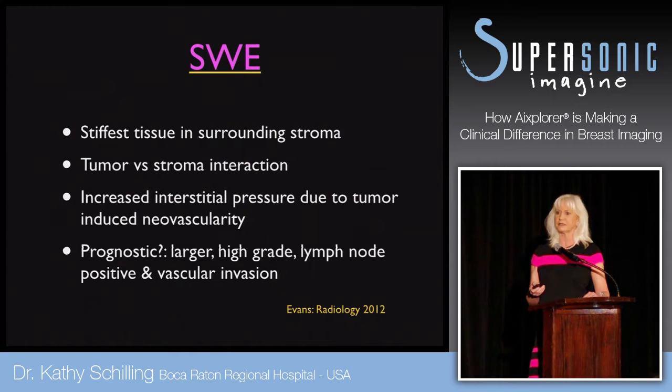There's been talk and presentations at the RSNA this year that perhaps this stiff tissue may be a prognostic biomarker for lesions which are larger in size, higher grade, have lymph node positivity, or vascular invasion. So it's going to be interesting to continue to do research in this regard to see whether our shear wave images can be prognostic indicators of patient outcome.